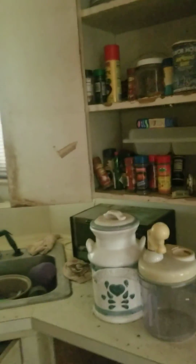And moving further in, cabinets. Again, these old windows, and some, you can see that they have some screening.